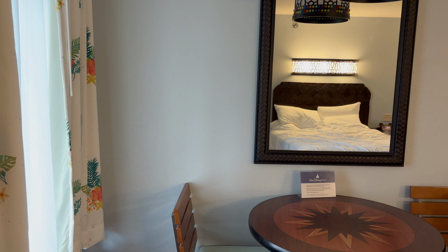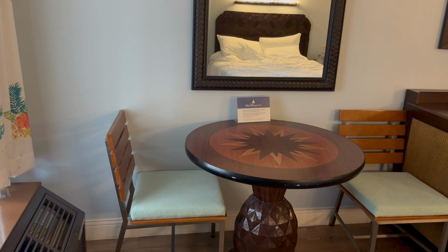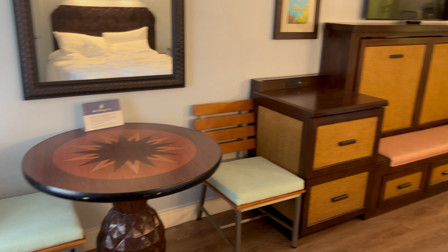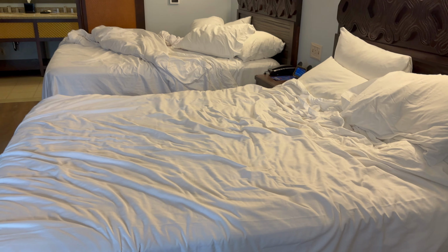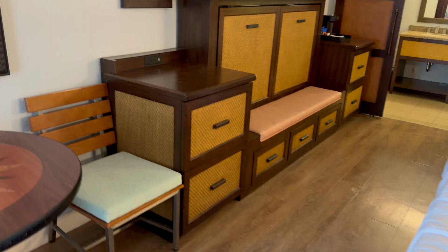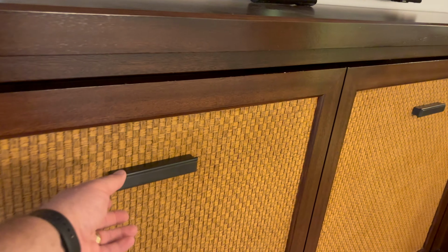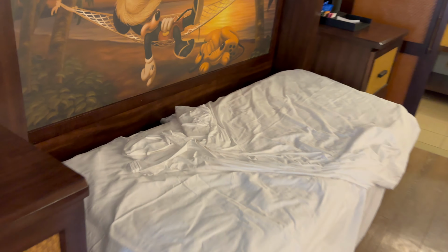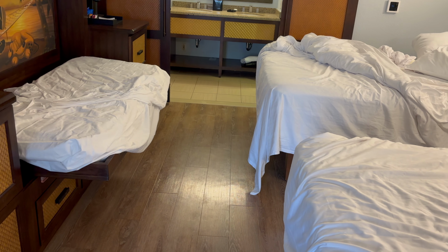So this is Caribbean Beach Resort, room 5330 with the fifth sleeper. Let's see, it's two beds in here. And then this is the fifth sleeper. Holds down. And you have the fifth bed with plenty of walking space.